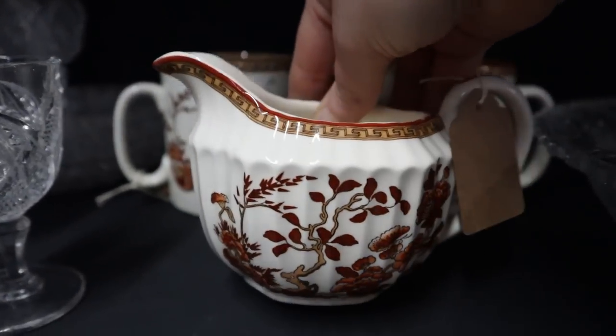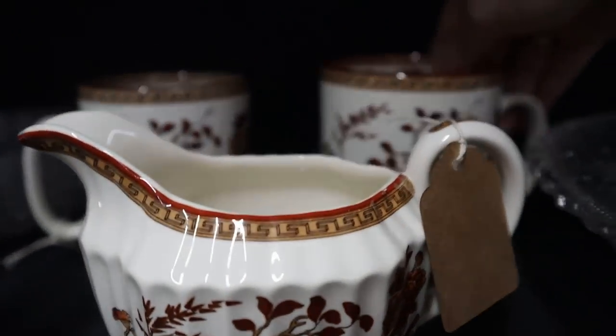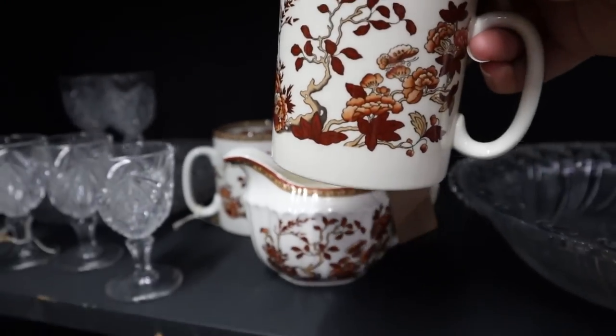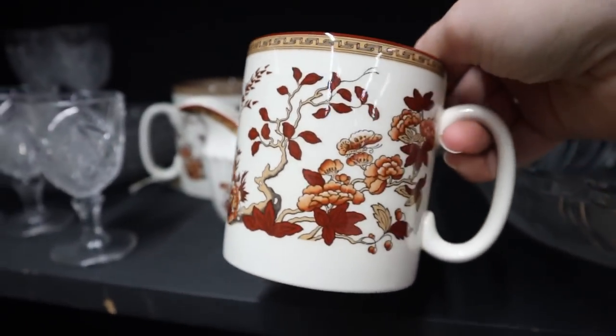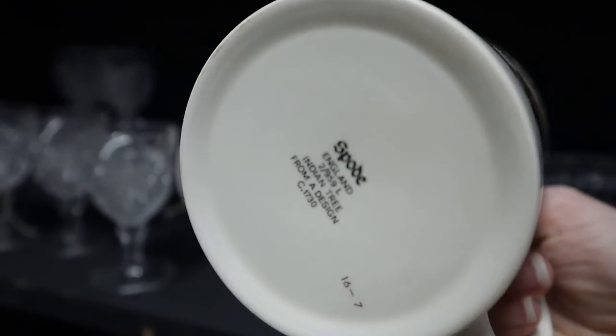I also loved these Spode coffee cups and creamer. They were very fall to me, and I just love the warm colors, the red and the orange with the leaves on them. So pretty and unique.